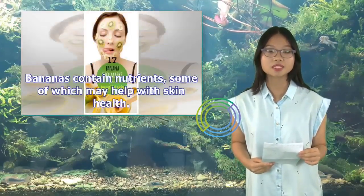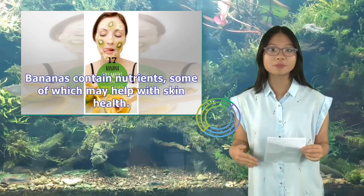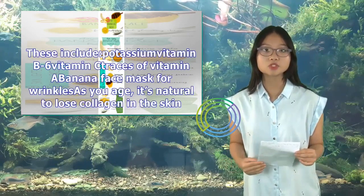Bananas contain nutrients, some of which may help with skin health. These include potassium, vitamin B6, vitamin C, and traces of vitamin A.